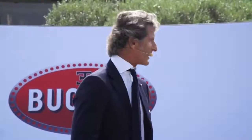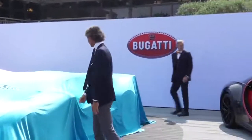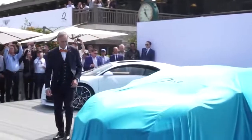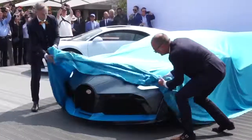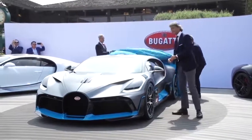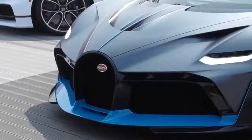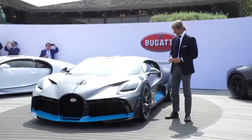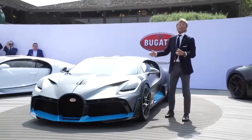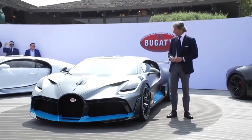And now we do the unveiling. For the unveiling, I call on stage Stefan Elroth, who is our vice president for R&D, and Achim Anscheid, who is our director of design. Gentlemen, the Bugatti Divo. Thank you. Ladies and gentlemen, the Bugatti Divo. This is the world premiere. It's very exciting also for me, I can tell.